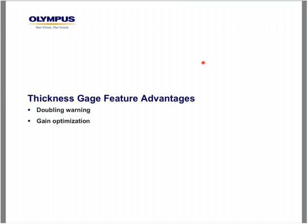Okay. So next I want to focus on a couple gauge features. So this kind of goes back to the users of the instruments. Because our users are a little bit less trained, we build in these features to help prevent incorrect calibration and ultimately incorrect measurements. So they include doubling warnings and gain optimization.